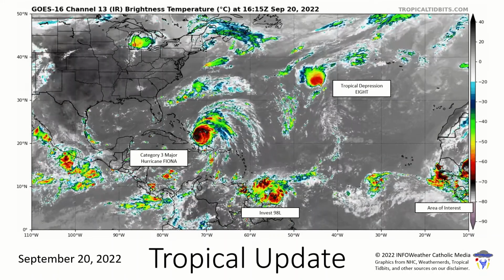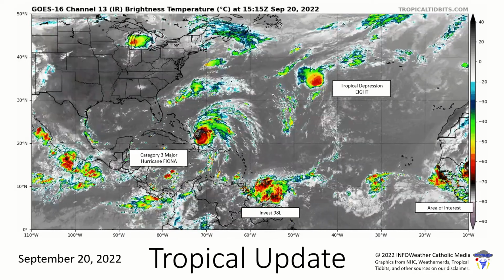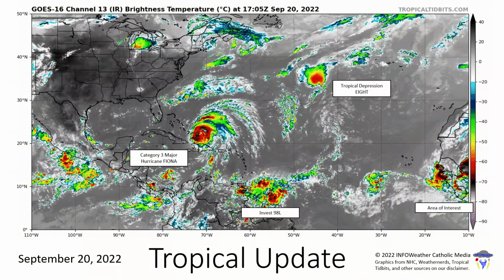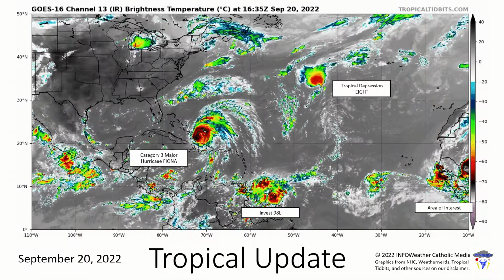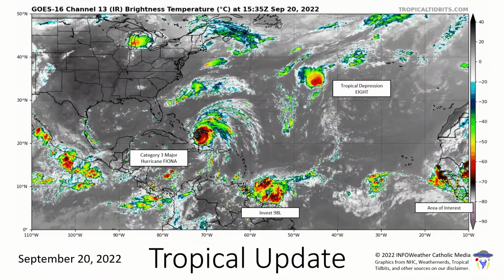We're currently watching Category 3 Major Hurricane Fiona, the first major hurricane of the season, located near the Turks and Caicos Islands. Tropical Depression 8, located over the central subtropical Atlantic. Invest 98L, located to the east of the Windward Islands, as well as an area of interest off the coast of Africa. It's a party in the Atlantic.